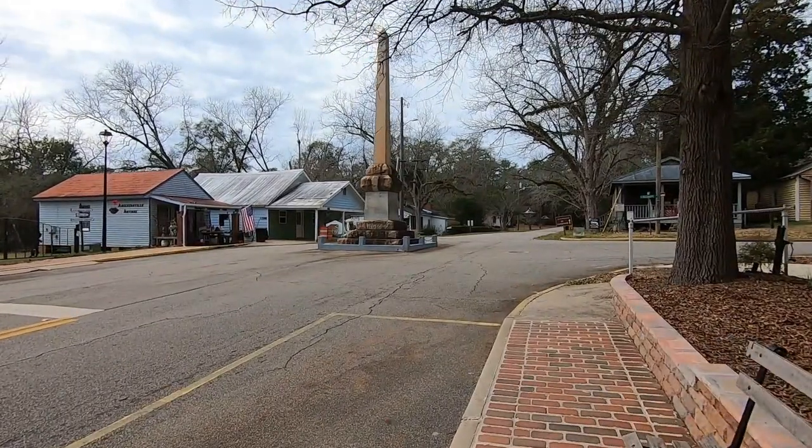The Works Monument stands in the center of Church Street. It was erected in 1909 by the Georgia Division of the United Daughters of the Confederacy. Works served as the camp commander for most of the 14 months it was open. The story of Captain Works is told on the four sides of the monument.